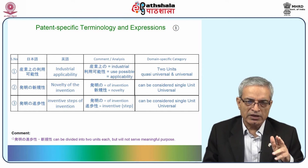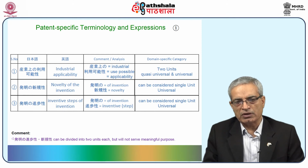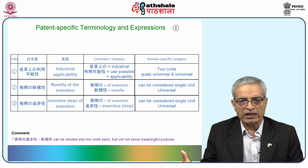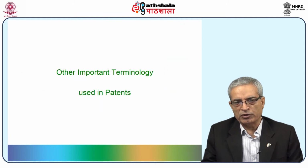I have just explained that Hatsume no Shimpose or Shinkise can be divided into two units also, but it does not serve any meaningful purpose. Therefore, I am repeating that this combination of words may be taken as a single unit. It will be quite helpful in the case of patents.